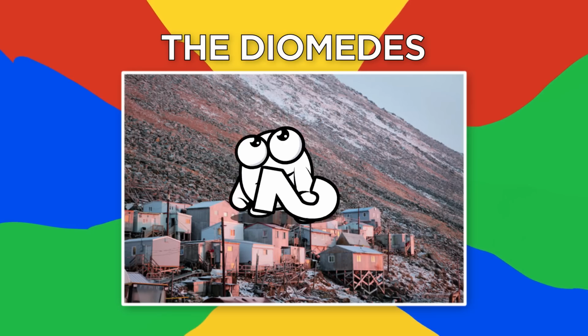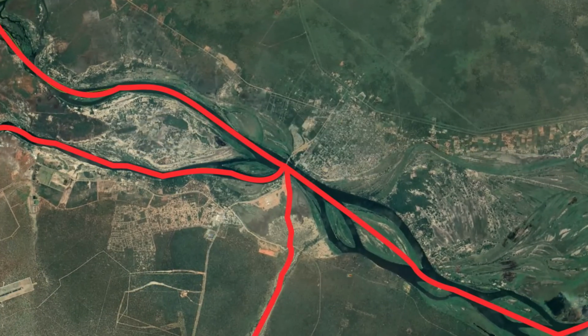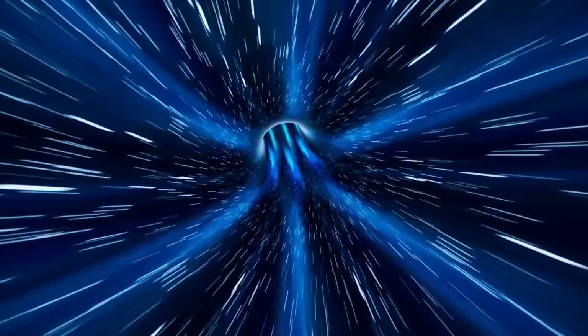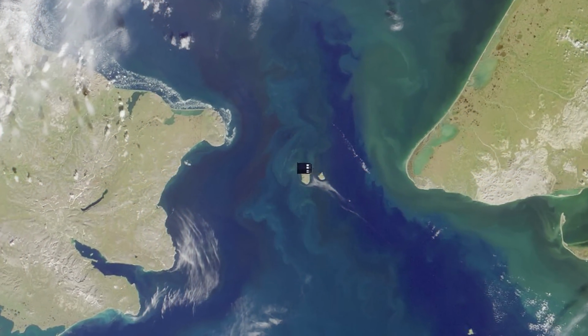Number 2. The Diomedes. As complicated as they may be, our many borders serve one clear purpose: to separate the world's nations and ensure the firm identity of the country within. But what if we took things a step further, creating a border which separates space and time itself? It might sound like I'm going all Doctor Who on you now, but there is in fact one world border which pretty much does just that.